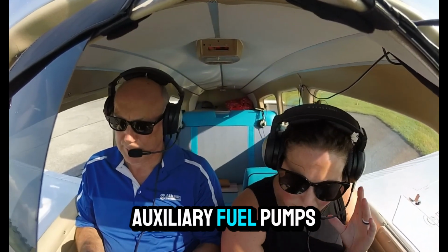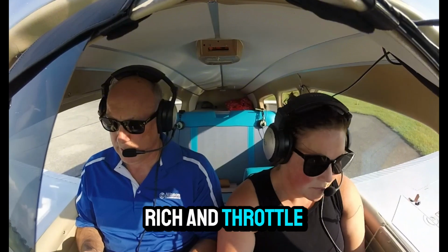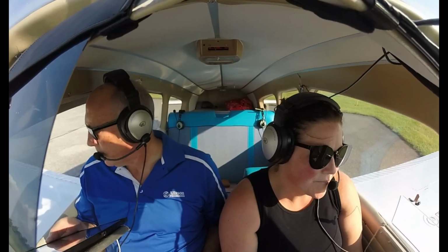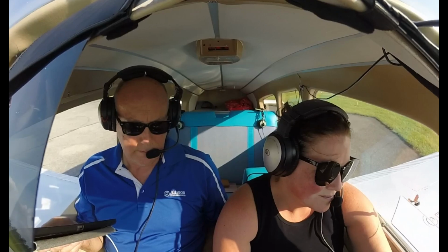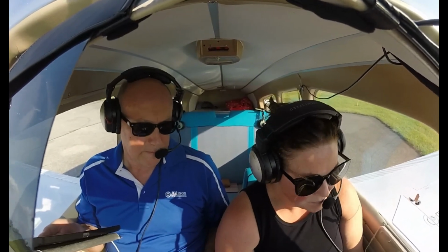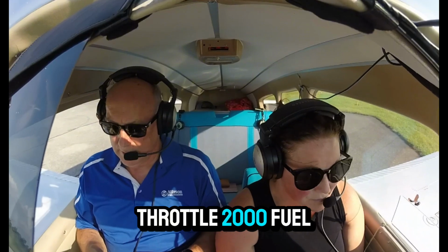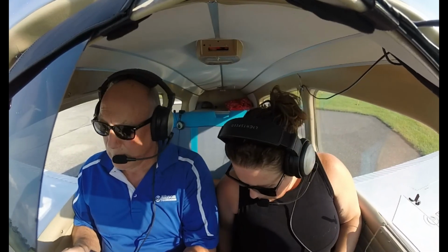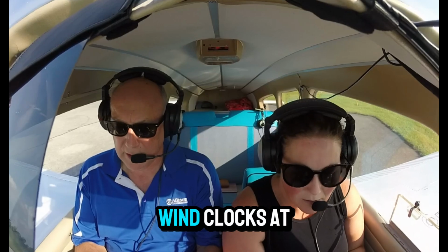Yeah. Okay. Auxiliary fuel pumps off. Yep. Fuel valve on the fullest. Well, yes. Well, they're equal. So mixture then's rich and throttle, mag and carb heat check. Engine instruments? Yep, they're all good. Okay. Throttle to 1,000. Fuel pump on. Trim set. Doors and windows. You've already checked flight controls, proper direction, wind clock set time.